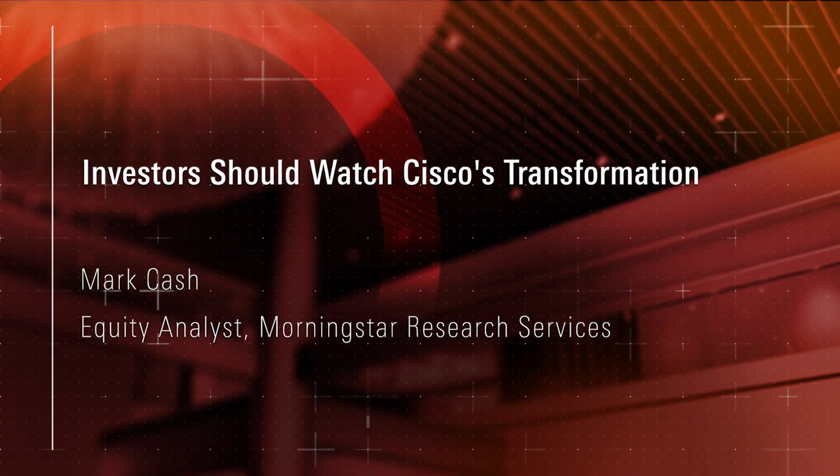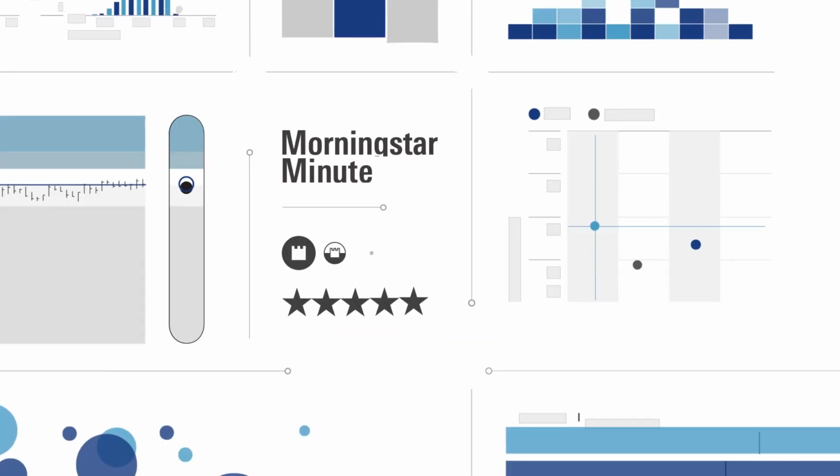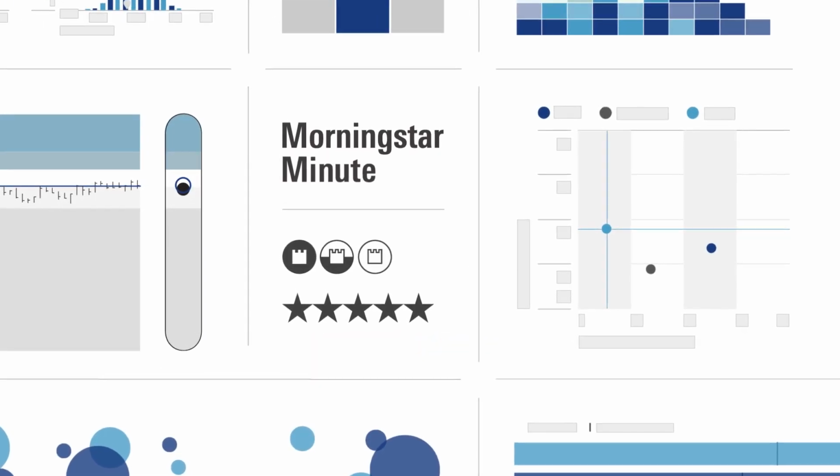Now, Mark Cash says investors should watch Cisco's transformation. Within the networking technology sector, we believe that narrow moat Cisco warrants investor attention. This stable moat trend company is attractive because of its shareholder return policy, free cash flow generation, and we expect Cisco to be successful in its transformation into a software and services-focused firm.